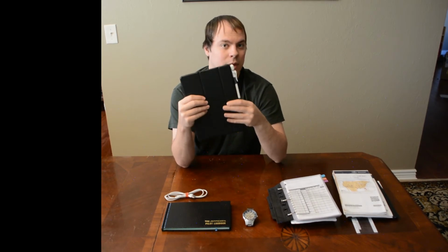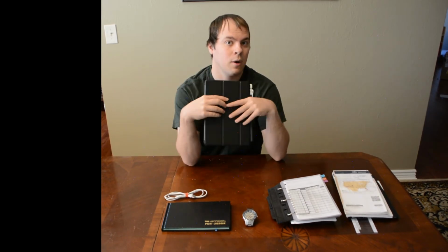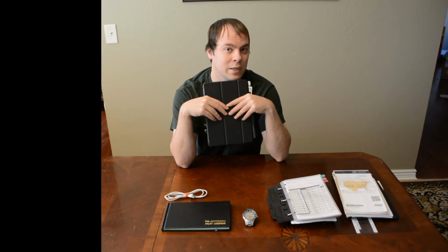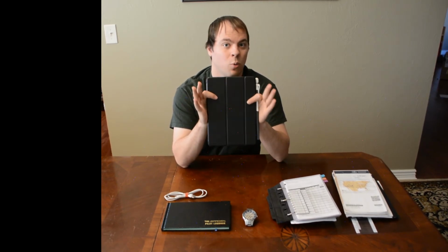So the iPad will do a lot, including all of your charts, navigation, and it will find you if you get lost. So you don't really have to worry about where you are, where you can make it. It even has a little glide ring that tells you how far you can go. So it will do everything for you. But there's one critical flaw.